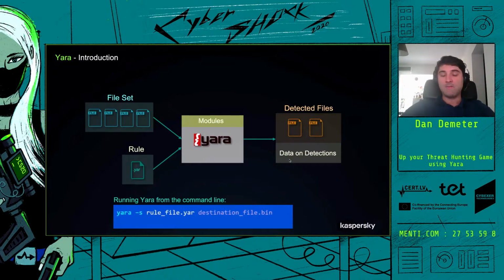So how do you run Yara? Well, it's simple. Yara is a command line tool. I will show later how you can have a system where you upload your rules on the web, but mainly Yara is some command line, so you need to use the terminal a little bit. But don't worry, it's not hard to use Yara, and it's not super crazy programming. So you basically run Yara, the options, the rule file and the destination file. If you want to scan a destination directory, then you add an extra argument -r, basically recursive.